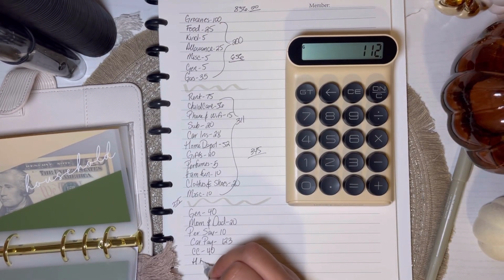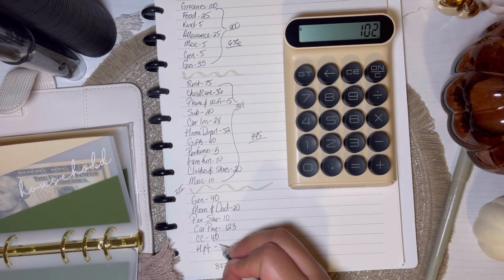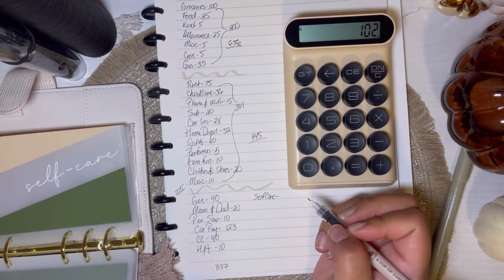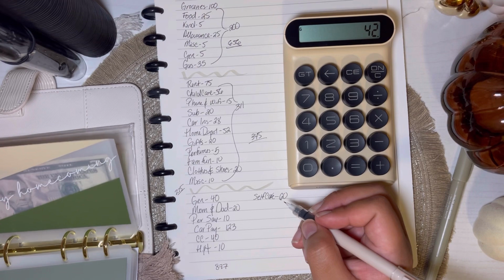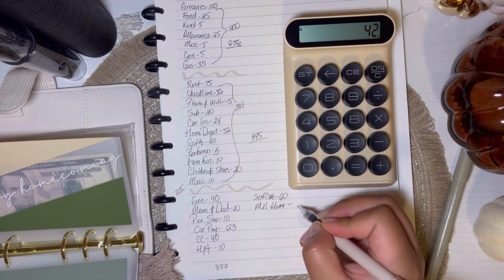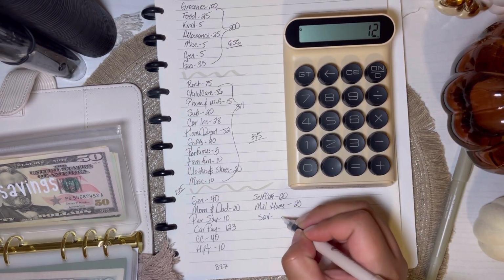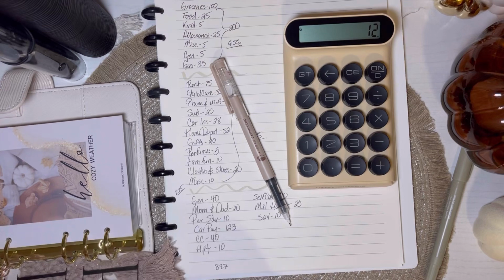Household, I'm putting 10. Self-care, I definitely need to stuff that. I am putting 60. I really need some stuff. And military homecoming, I'm putting a 20. Okay. Savings, it is gonna get 10. And I just have $12 remaining.